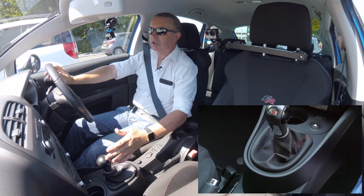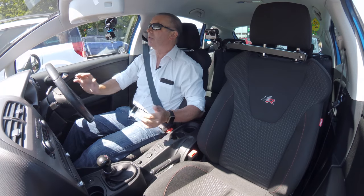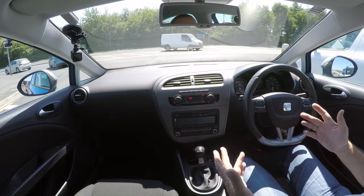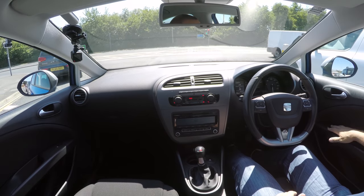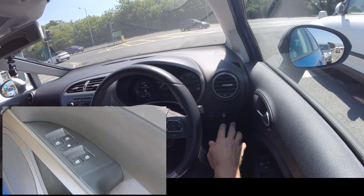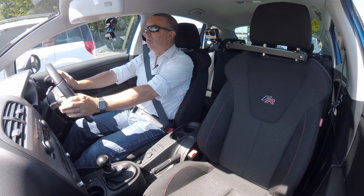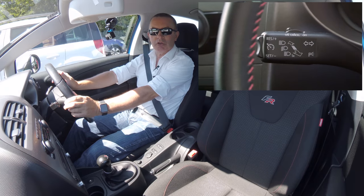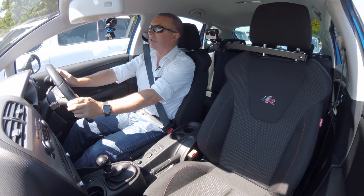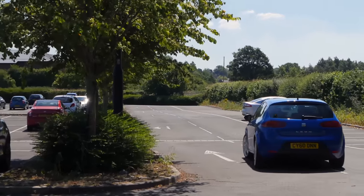So, we've got a 6-speed gearbox. We've got electric windows, electric door mirrors, remote central locking. The electric window switches are here, 4 of them. You've got automatic headlights there on the right-hand side. We have cruise control here, which I'll show you as soon as we get on the motorway. And as I say, a really good diesel engine, pulls away.